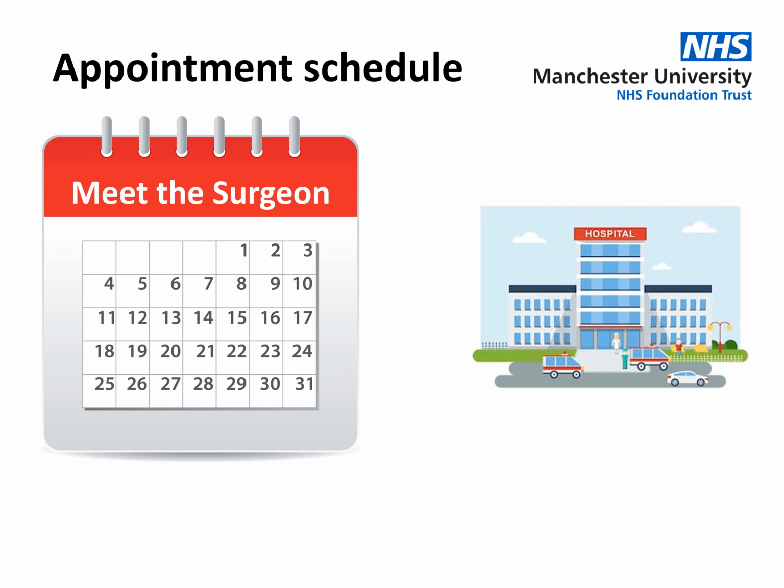After your case has been discussed at the team meeting, you will be invited to a clinic to meet the cochlear implant surgeon, who will talk to you about the results of your scans, the operation, and the risks involved in having a cochlear implant. This is also your opportunity to ask any questions you may have. The surgeon will examine your ears. If you are happy to proceed, you will sign a consent form and you will be put on the waiting list for a cochlear implant.